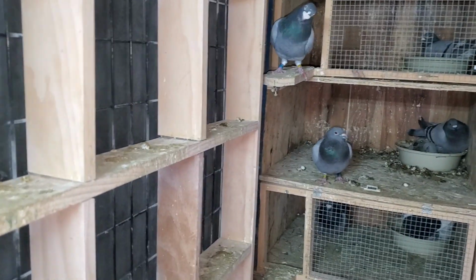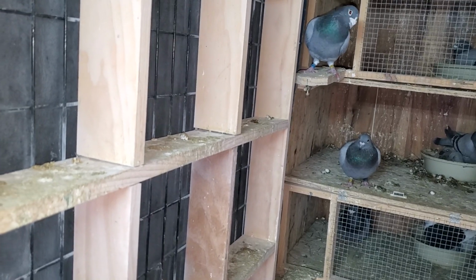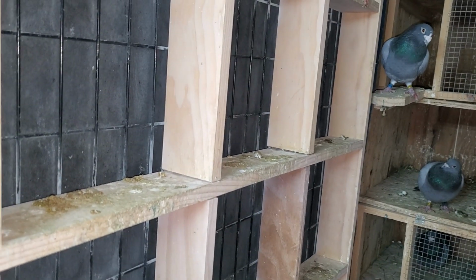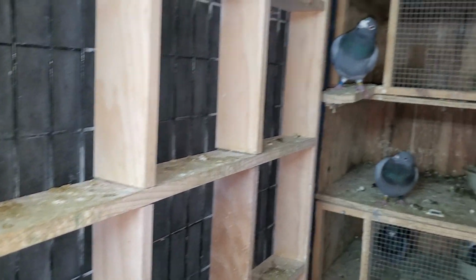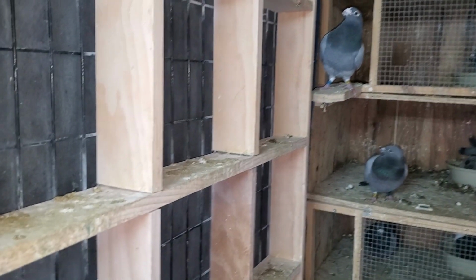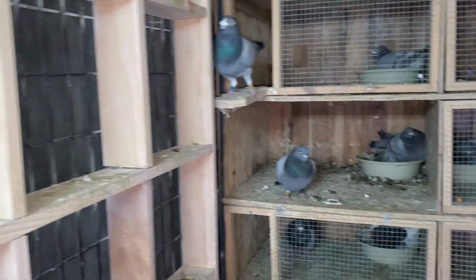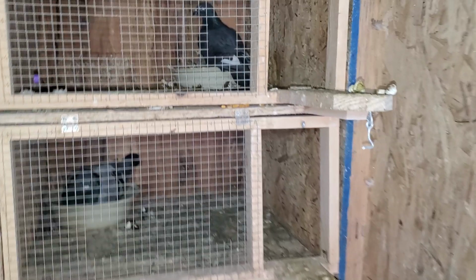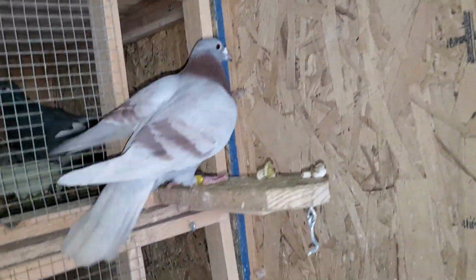My big blue bars at the top are doing great. They're the champs, no problems with them. They're big and fully feathered at this point, not underneath, but on the outside. There we go. These guys look like they're gonna be silvers.